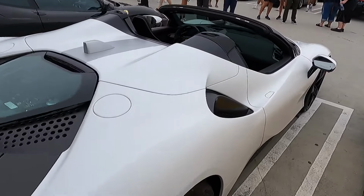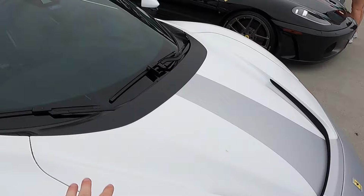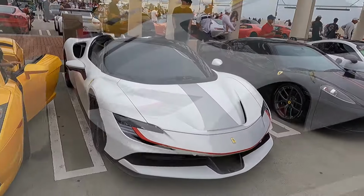I'm so glad that these are coming down in price because the value for money for these in the $400,000 to $500,000 range is absolutely unmatched. Very, very nice.